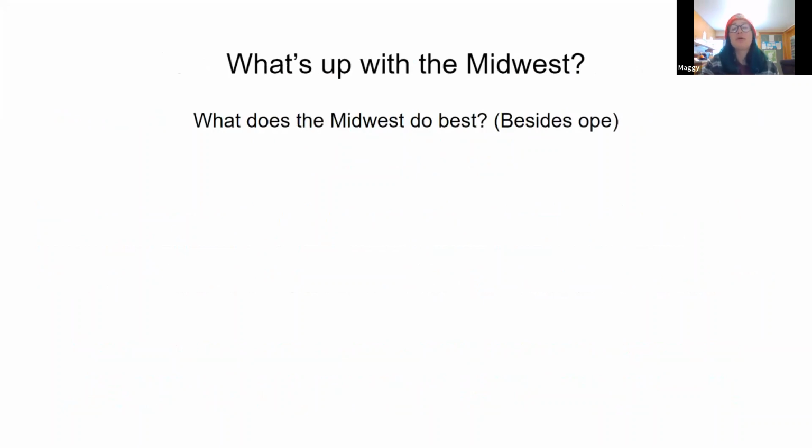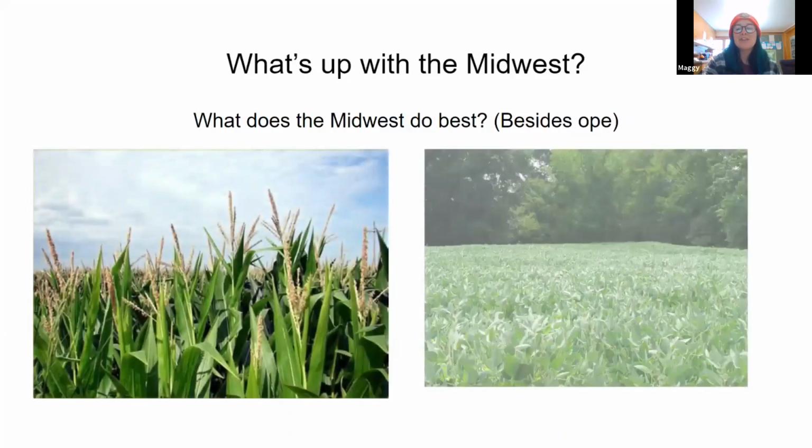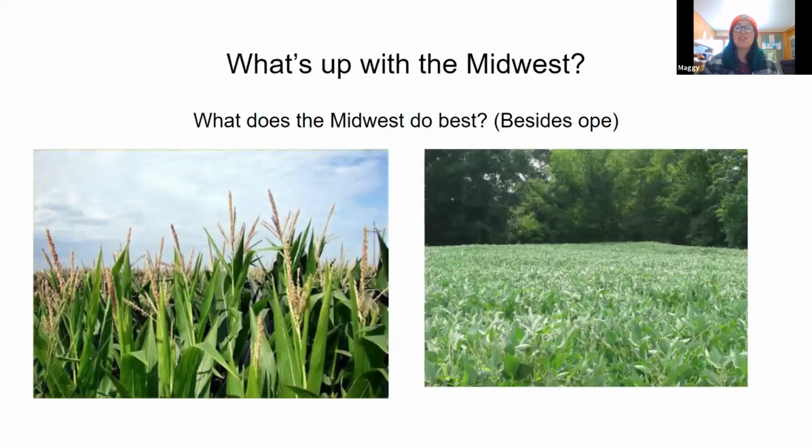So now that we've talked about milkweed, what's up with the Midwest? What do they do best besides, oh, gonna squeeze on past you there. Corn, and soybeans. So these are two of the most popular crops that we see in the Midwest.